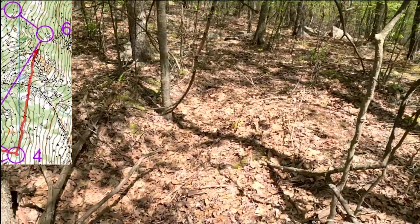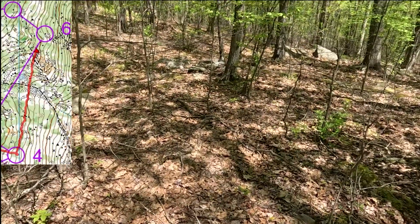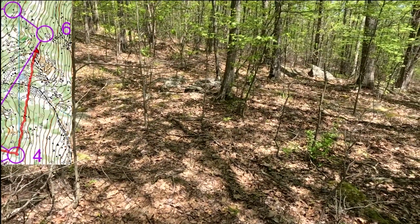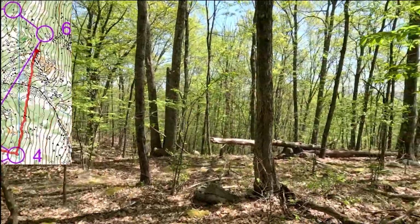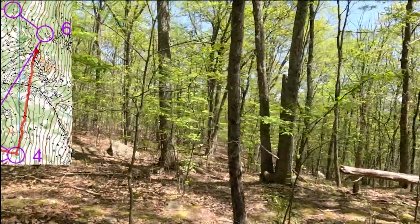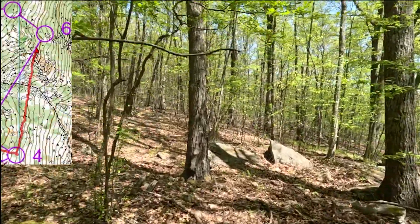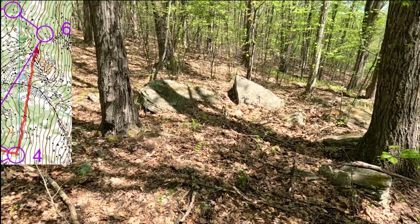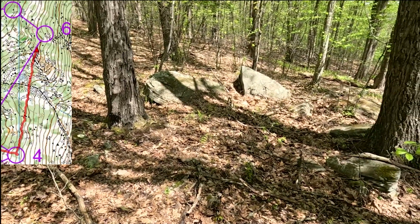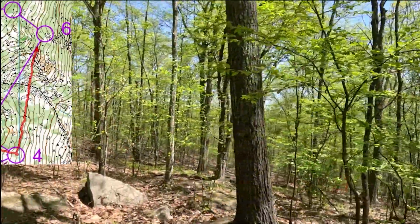Should be able to pick up this trail soon, if it's something that we can see. So, what's going on here? Just trying to make sure I don't get too far off course by going the wrong way.